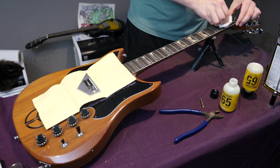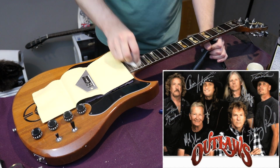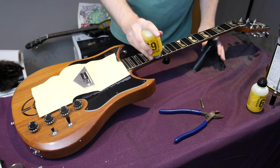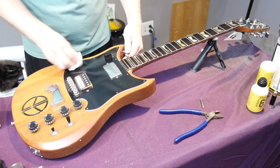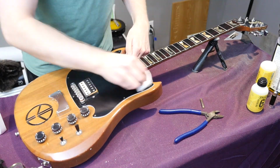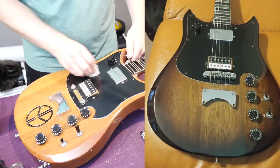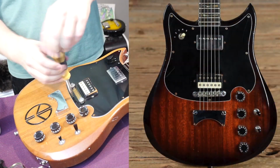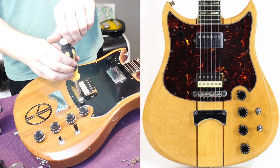This particular body style within the lineup was named the Outlaw after the band. It is a neck-through body design with a double cutaway and a signature covered and uncovered pickup look. The 710 is easily identified by the peace sign branded into the mahogany body. The X720 is identifiable by the gray sunburst finish. The X730 has a tobacco sunburst finish, and the X740 was made of maple instead of mahogany.